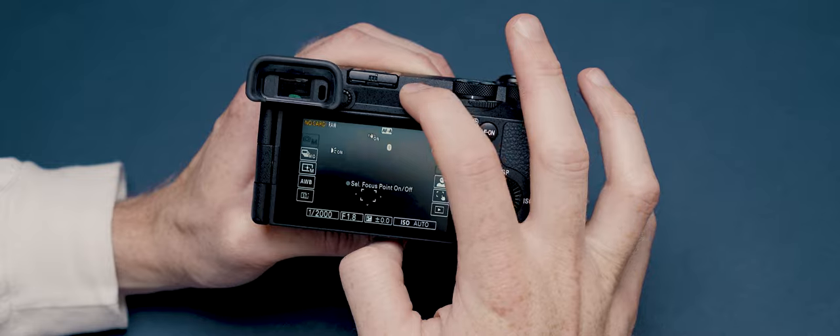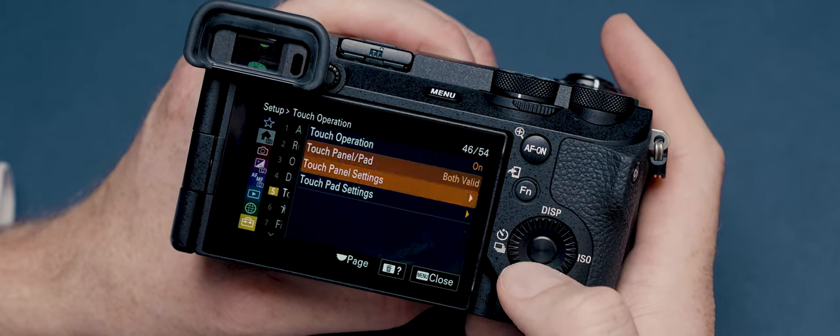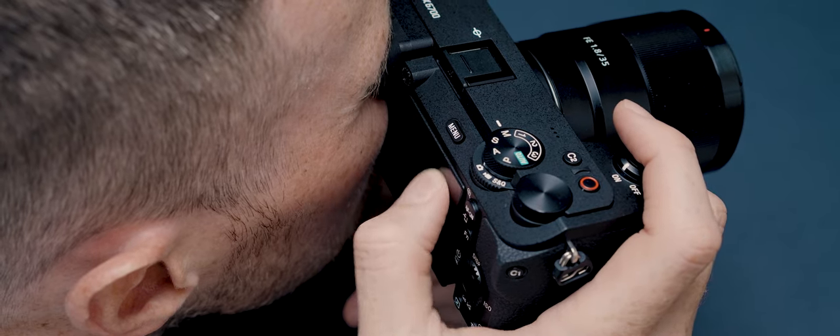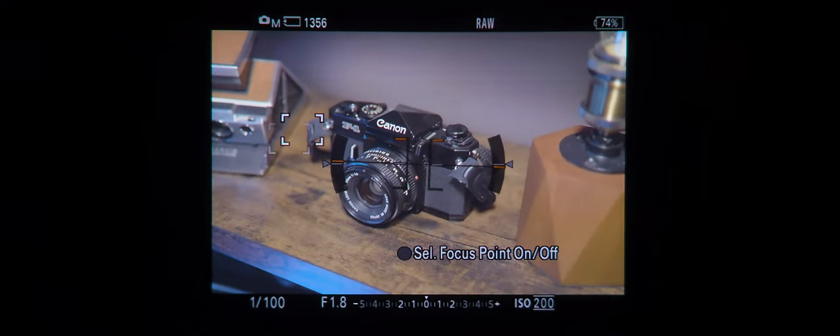So personally, I think the much better option is to dive into the settings menu and then set the touch screen so that it works even whilst you have the EVF raised to your eye. And this means you can then move the AF point by simply dragging your thumb around the screen, which works a lot like a joystick would.